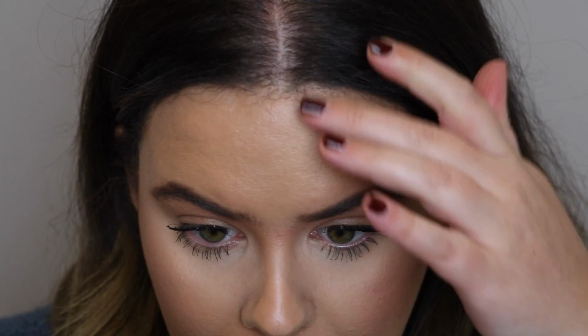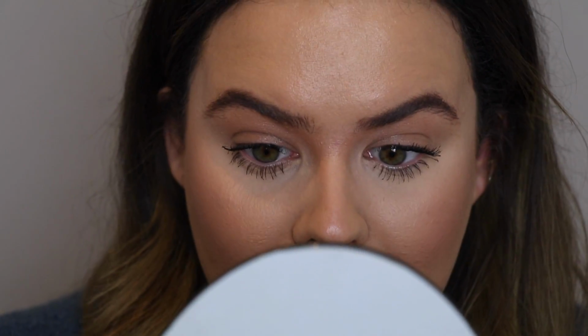I really love them, and to be honest with you, I'm finding it really difficult to tell the difference between them, because when I look at my skin right now in the mirror, which I'm holding here, my skin looks pretty much the same. So I will give you another update probably before I go to bed, so you can see how it looks before I take everything off.